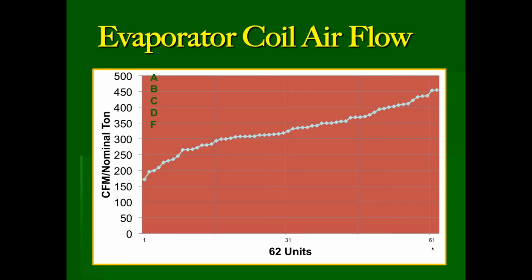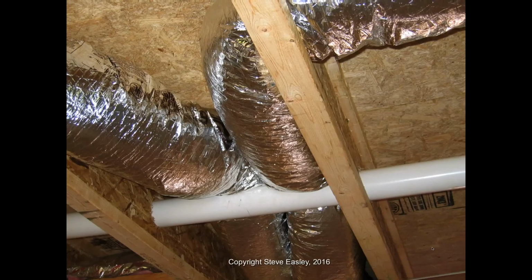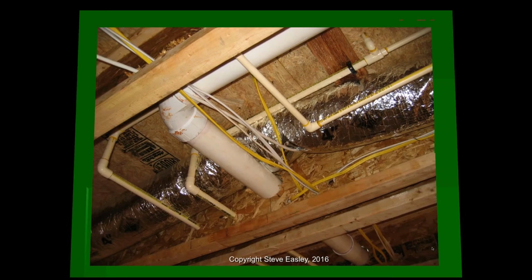So making sure that you have adequate airflow is really important. In fact, some of the studies have shown this; this is a 62-unit study that Chitwood did. Some of these homes were down as low as 150 CFM per ton, all the way up to something close to right at 400. So getting the airflow across the coil is really, really important, and the only way you know that is you measure. And these are the types of things that prevent that airflow. The plumber always wins, and we see these types of things over and over again. There's just no way you're going to get the desired comfort or efficiency out of the system with installations like this.